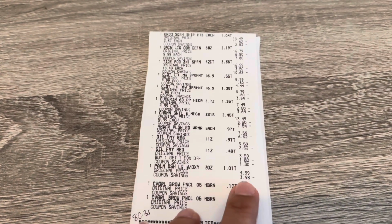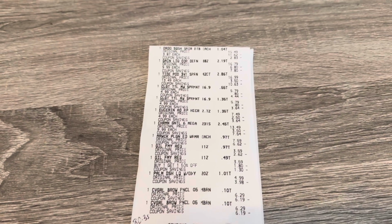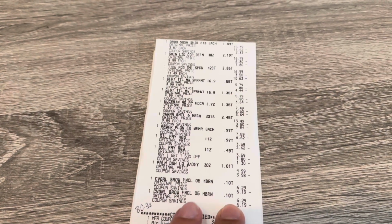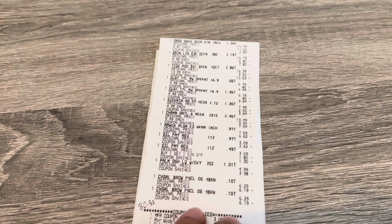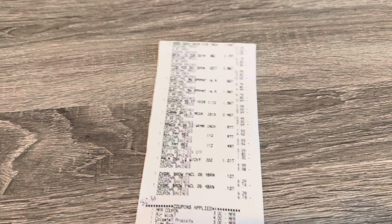The Palmolive should have been 50% off. I'm not sure why it didn't work there. I'm going to look at my math and find out what happened. But maybe it's, I'm not too sure. Okay. Anyway, it came to $80.35.